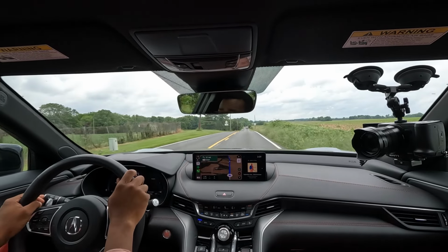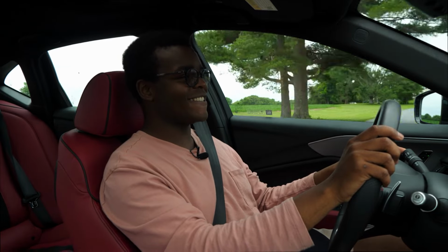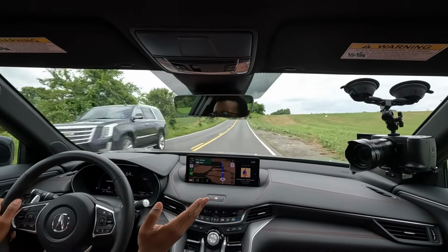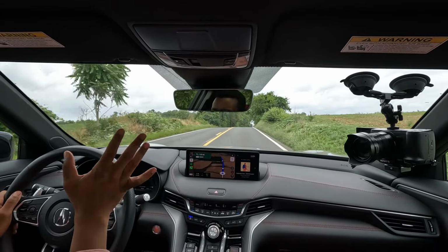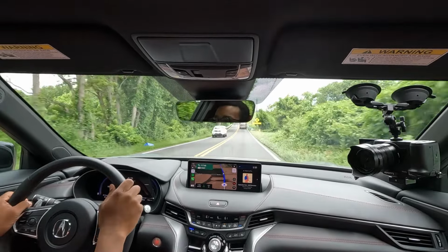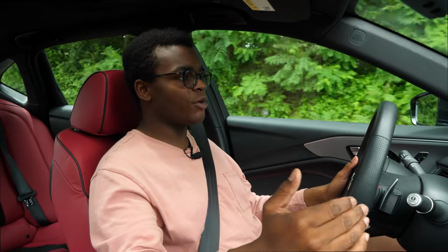Not floored. It gets to speed very well, and it's smooth power. That torque comes in at 1400 RPM. The horsepower, 355, comes at about 5000 RPM. That's just Honda things, but the torque really makes it very smooth and linear. So in comfort mode, the powertrain, I would say, is quite refined.